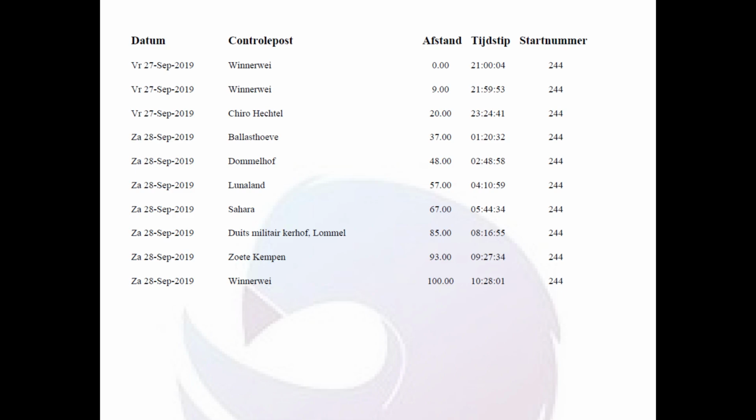And we had been running all through the night, we were wet and soaked, but yeah, we made it. And then for the last 7 kilometers, 1 hour, and we finished at 10:28 in the morning. So in total it took us 13 hours and 28 minutes, so that was our finishing time, 13 hours and 28 minutes.